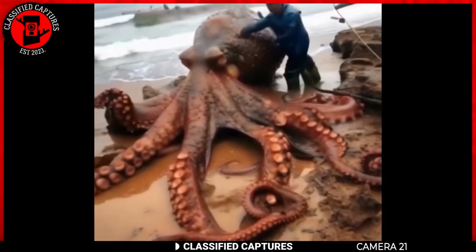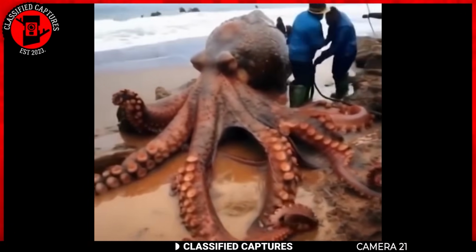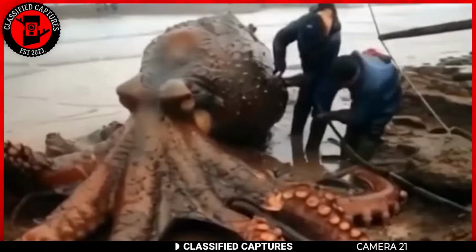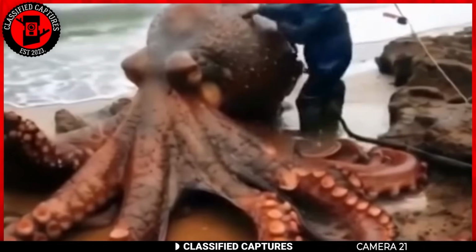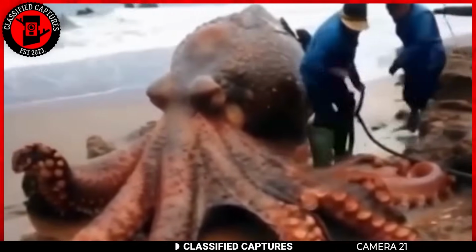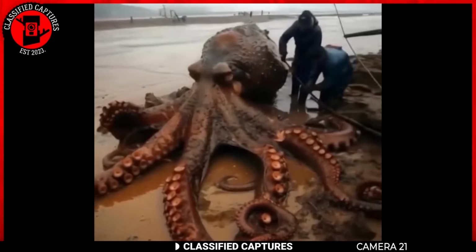It's hard to say if the footage is legitimate or AI-generated because the creature does look real. The texture of the skin, the way the tentacles lay on the ground, and the surrounding environment don't immediately suggest anything fake. However, with advancements in technology, especially AI-generated content, it can be tricky to distinguish between the two sometimes.